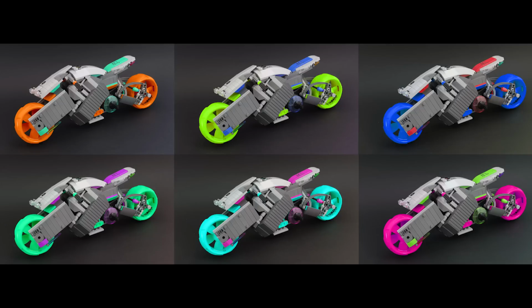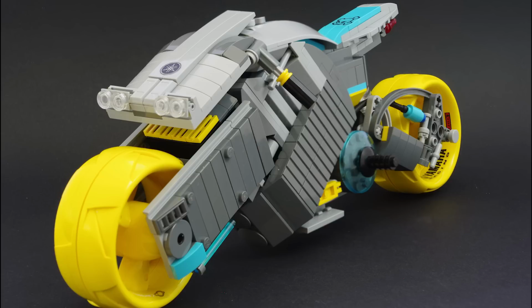The highlighted colors are very striking, but also the builder has shown some restraint and not let the flashy colors kind of take over the look of the build. Easily one of my favorite LEGO bikes of the year.